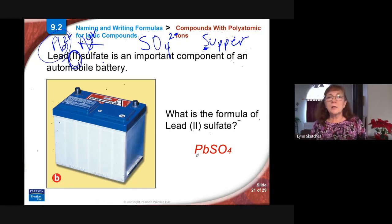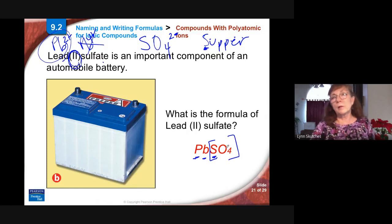Okay. Capital letter, lowercase letter, lead. Second capital letter. Everything after it goes together as a polyatomic. No parentheses needed if it's 1 to 1. Okay, if you just need one of the polys, I should say, you don't need parentheses. So don't be putting anything extra in that isn't absolutely necessary.